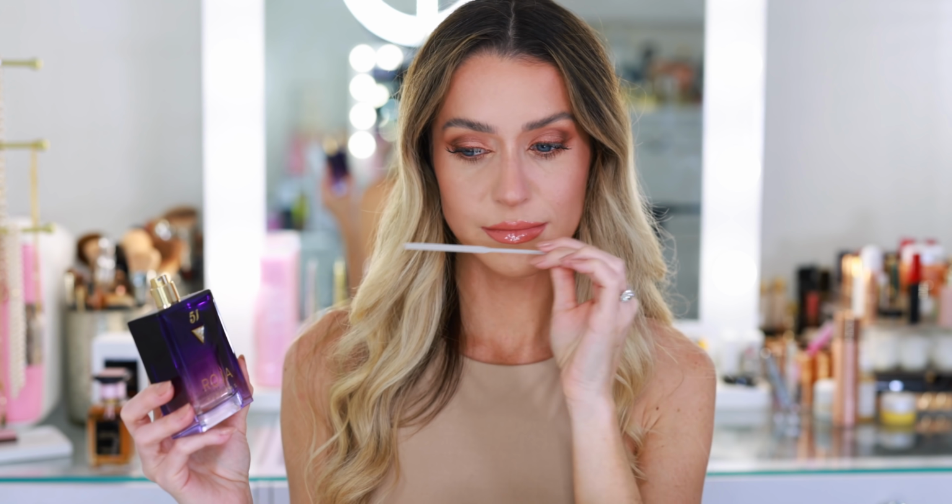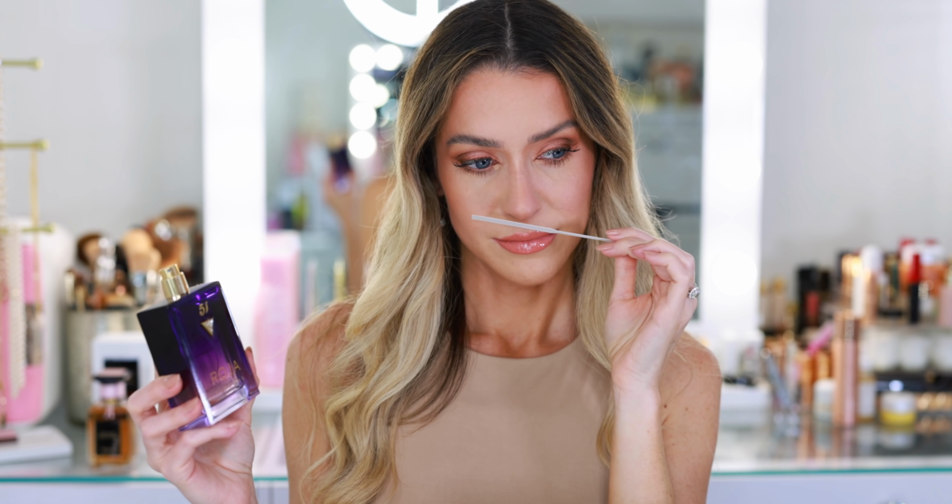Very feminine, very sensual, seductive, and beautiful. Creamy, dreamy. I definitely get vanilla, sandalwood, and then it does have some bright notes right away, but the dry down is really vanilla forward in my opinion.